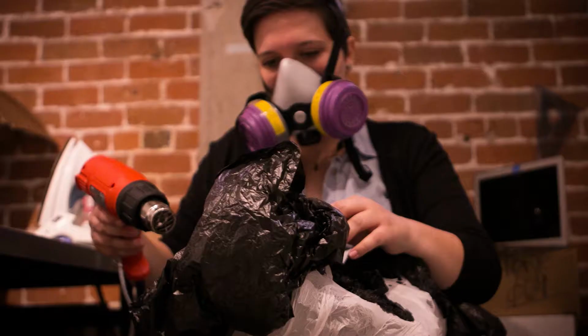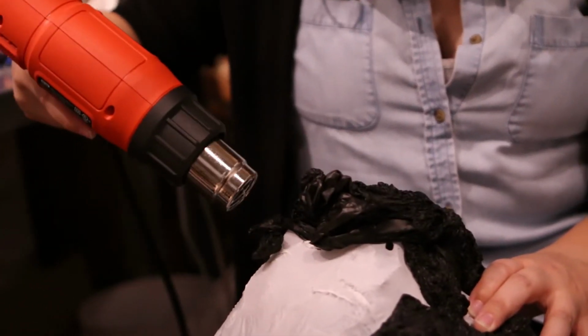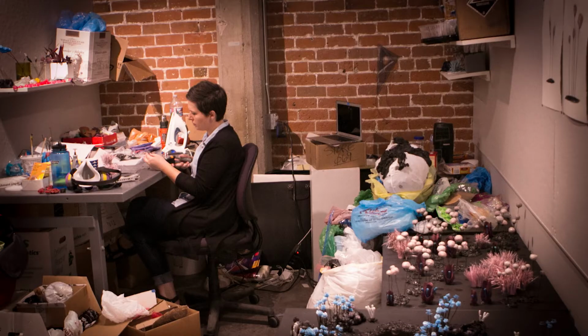A lot of the challenges of the process that I'm working with now is the material itself. My goal with this particular body of work is to make sure that it doesn't look like trash. And I think that in itself is kind of a challenge. There's going to be a lot of late nights because it's taking a while to make.